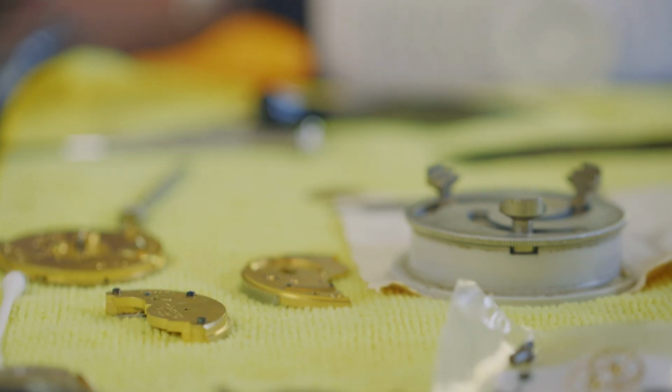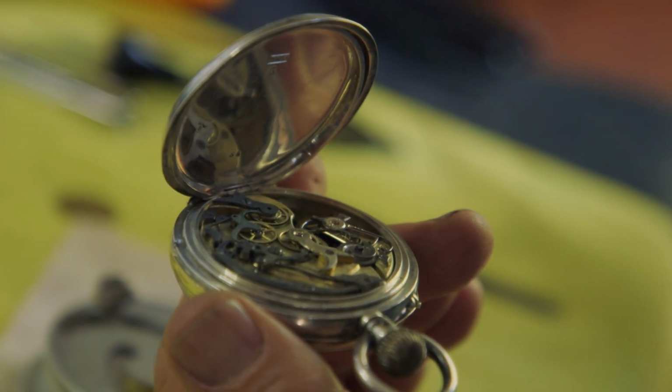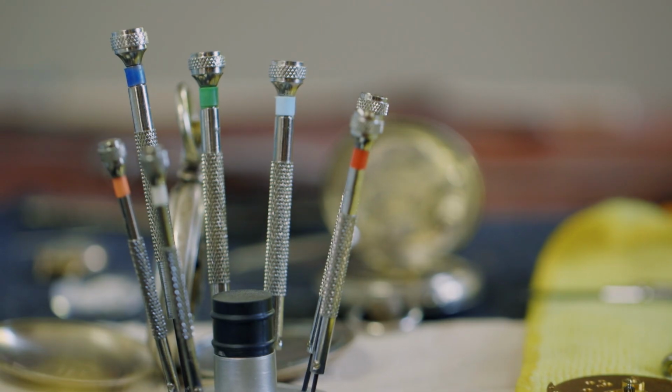I mean, 100, 200, 300 years ago, they were all made by hand. All the gears and all these, you know, tiny, tiny things you can barely see. You know, you drop a screw, forget finding it. I mean, honest to God, they're like little dust motes.